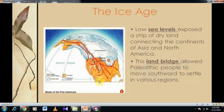We discussed this previously during the first weeks of our online sessions when we were discussing Beringia and the movement of people. The low sea levels exposed a strip of dry land connecting the continents of Asia and North America. This land bridge allowed the Paleolithic people to move from north of Siberia to North America.